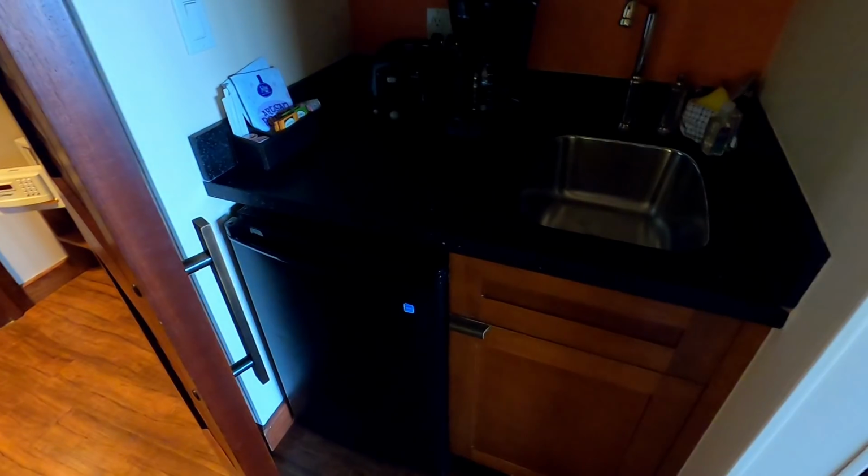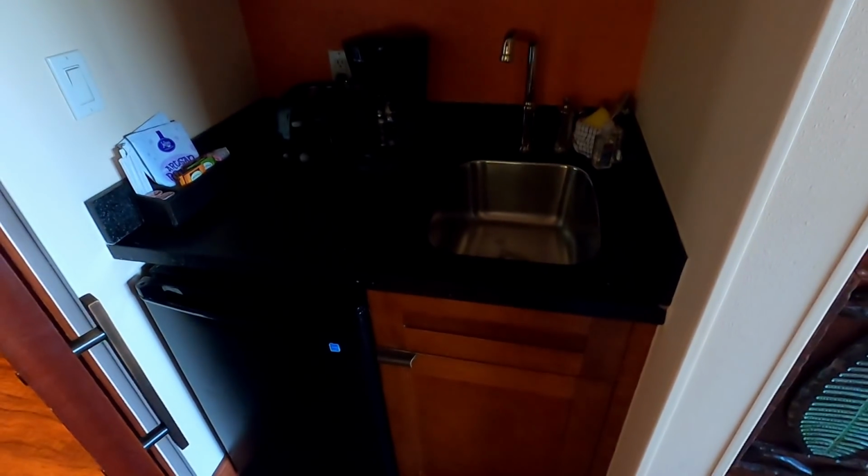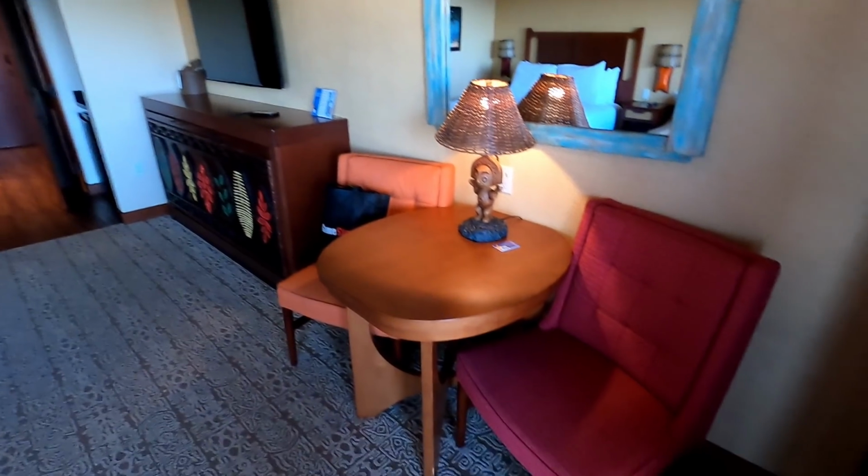Let's see the rest. Behind us is the kitchenette. You have your microwave oven above us. You have your mini fridge beneath us. Toaster oven right there, as well as coffee pot. That pretty much covers the mini kitchen. Then there's the main bedroom.